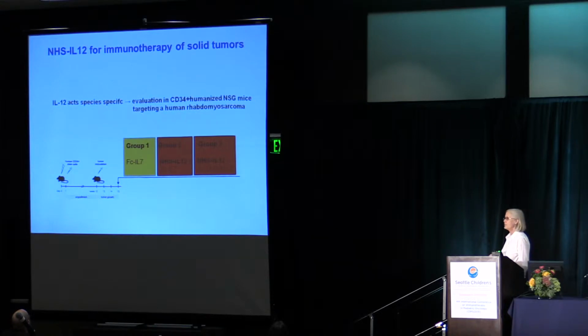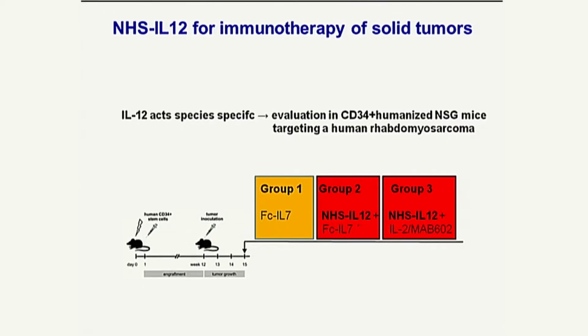After 12 weeks, mice received their human tumor xenografts, and we decided for the highly aggressive human rhabdomyosarcoma cell line A204. And after 3 weeks, these mice had established solid tumors from about 250 to 300 microliter volume. We then split the cohort in 3 groups.